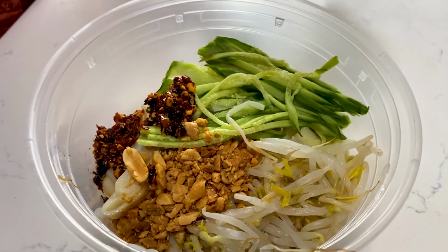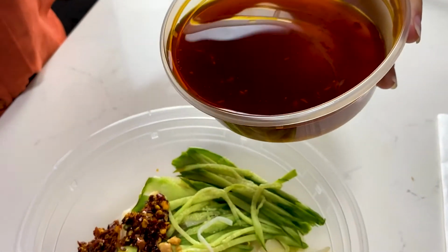It's like a thick cut noodle. It's filled with chili oils, bean sprouts, and cucumbers, and peanuts. I think that's it. It's a pretty simple dish. And I believe the sauce they drenched it in is chili oil also, but without the actual seeds in there. When I first saw it, I was like, that's a really simple dish. How good can it be? It's amazing. It's really good.